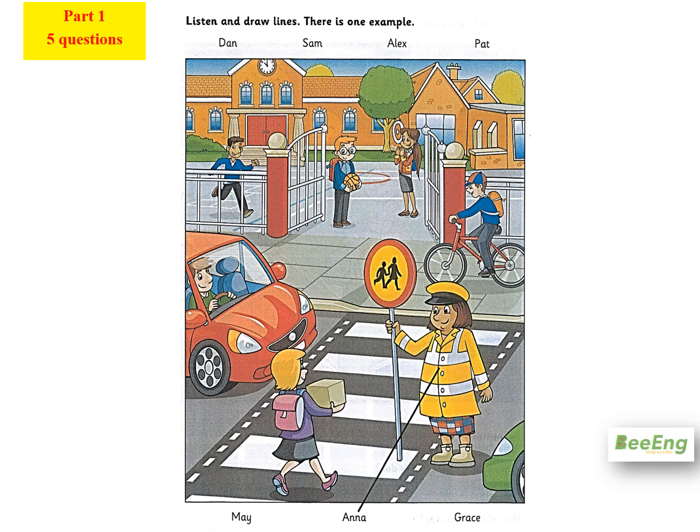Two. That girl is clapping her hands. The girl with long brown hair? Yes, that's right. What's her name? It's Grace. She's my friend. Grace. That's a nice name.